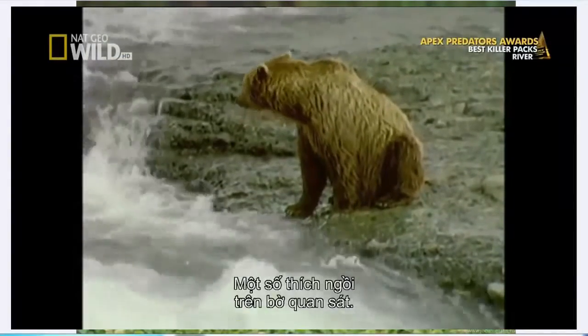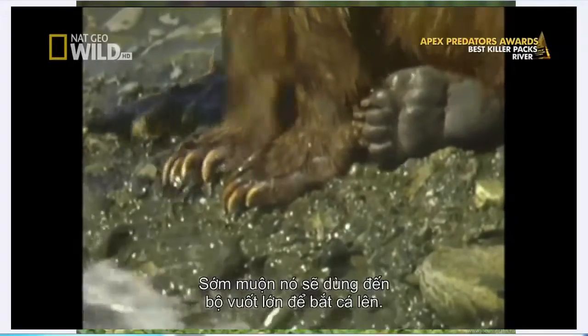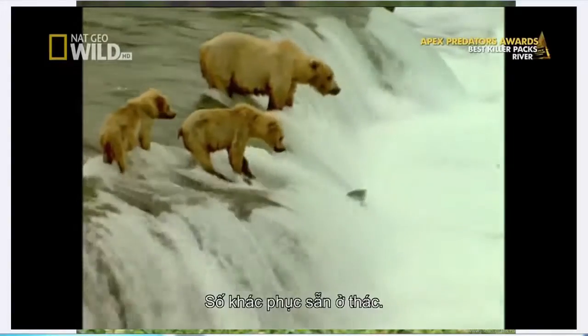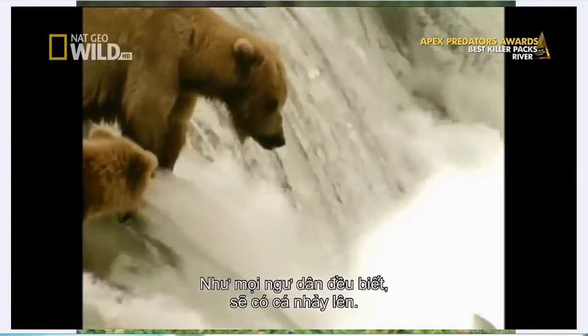For some, watching from the shore works. Sooner or later, they'll put those enormous claws to use, hooking fish from the water. Others wait in ambush in the rapids. As every fisherman knows, there's always one that gets away.